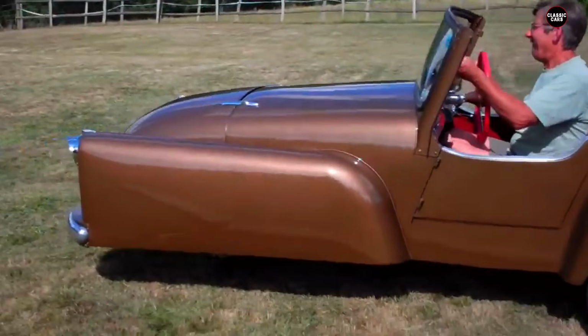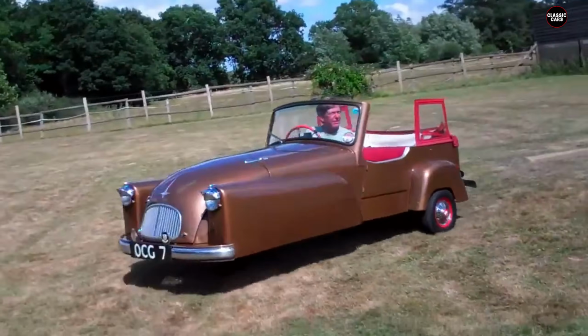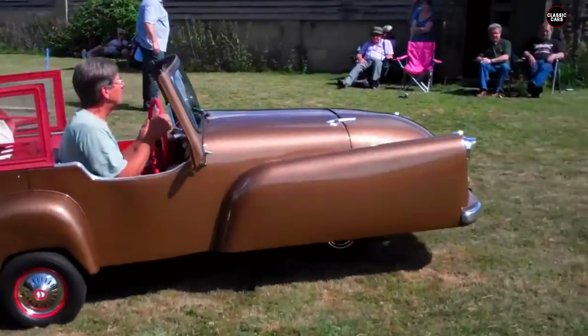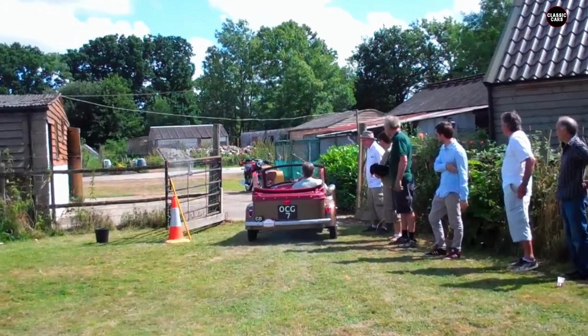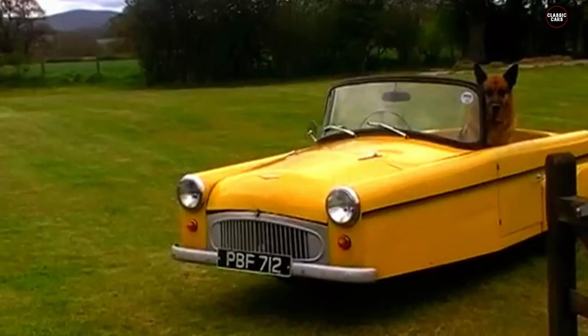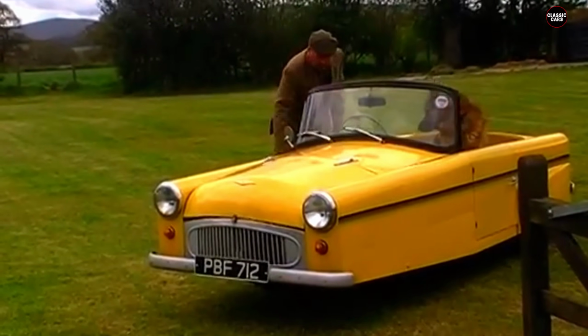So, what is the legacy of the Bond Minicar? Today, it's mostly seen as a novelty, a relic of a time when cheap small vehicles were in high demand. While the Minicar was once a popular choice for drivers looking to save money, it was soon overshadowed by more advanced and practical vehicles that offered better performance, stability, and comfort.